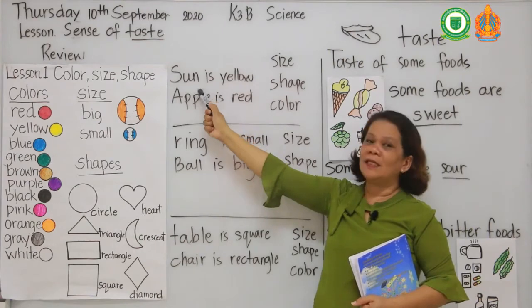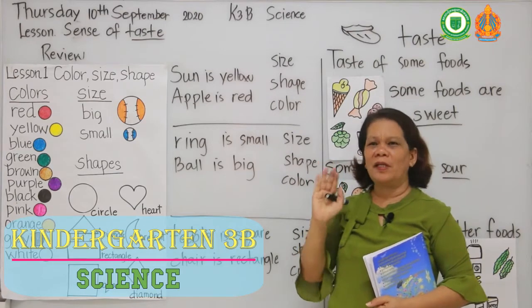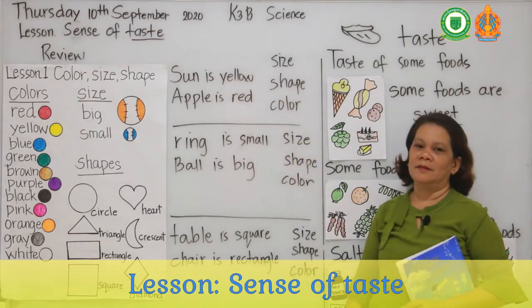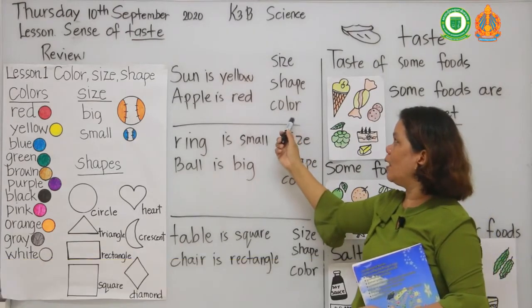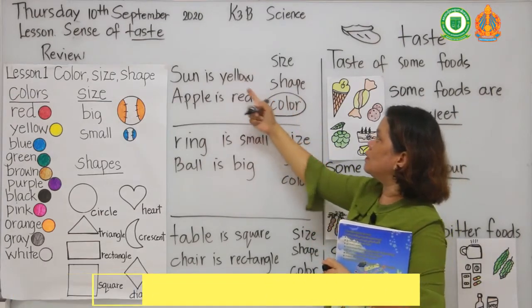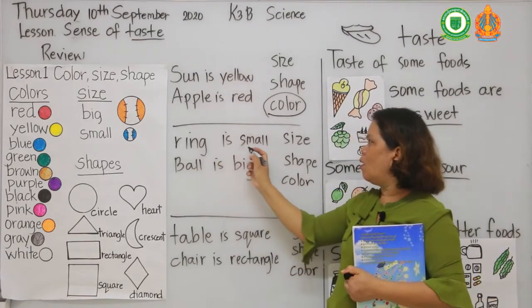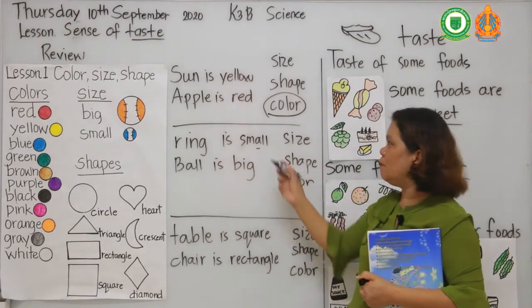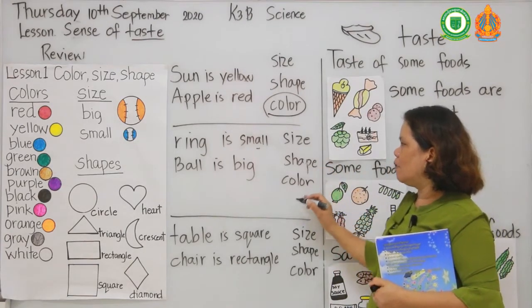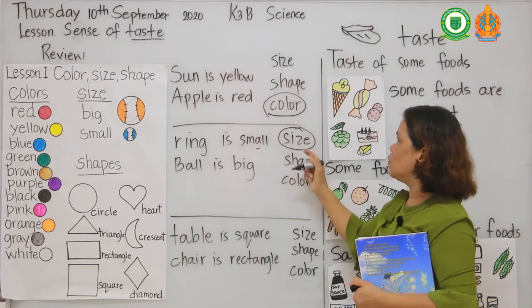If we say the sun is yellow, apple is red. So if you hear the word yellow, red, what are you referring to? Are they size, are they shape, or color? These are colors, okay? So you're going to circle color. Alright? You're going to circle color because yellow and red are colors. Alright? About this one, ring is small and ball is big. If we say big and small, what are you referring to? Are you referring to size, shape, or colors? So if we say small and big, they are size, okay? You're going to circle size.